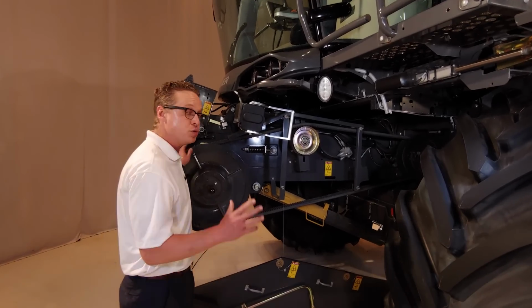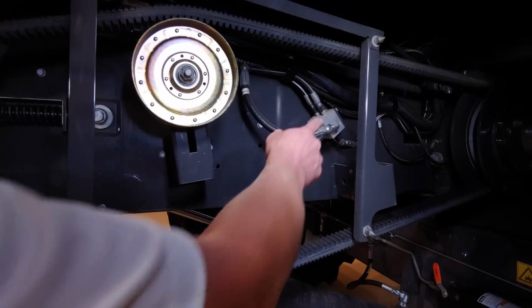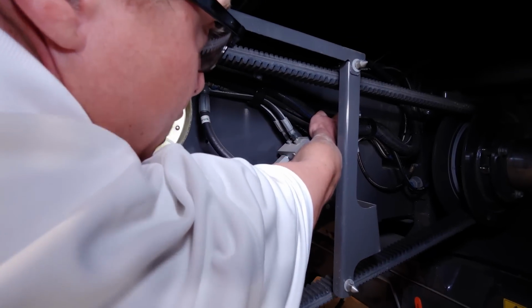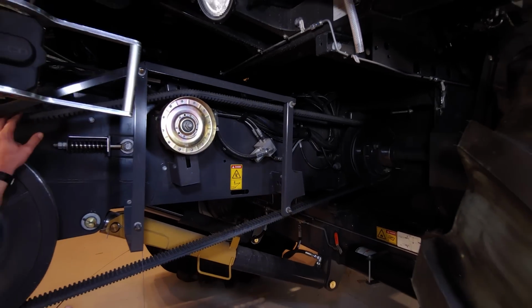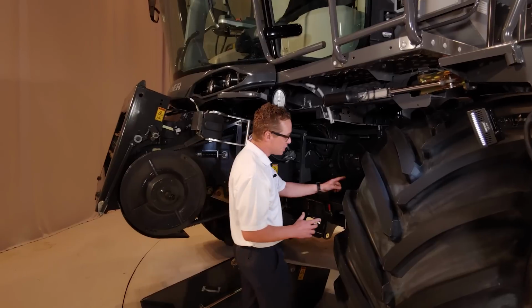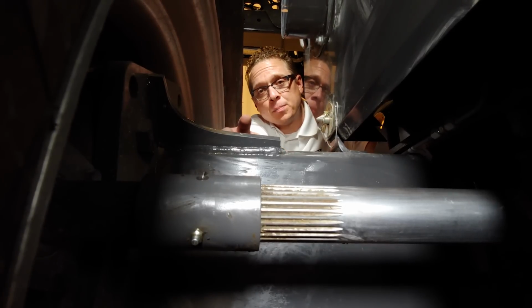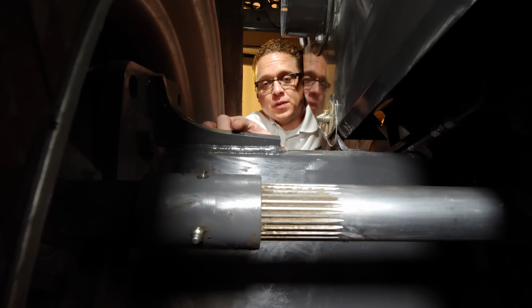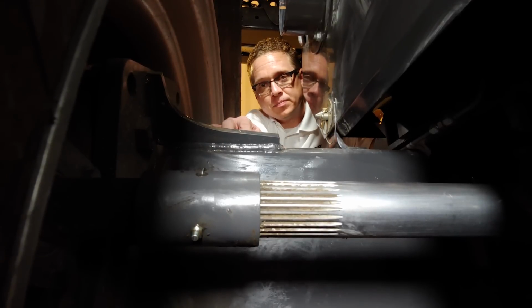Another point that you need to do daily is our feeder house pivots. I believe Todd alluded to it earlier. You'll notice the grease fitting here. There's also one over on the right-hand side. Another often missed grease point is the axle couplers located here behind the front axle. There's a total of 4 axle couplers, 2 on each axle shaft. The grease fittings on these couplers need to be greased at least every week.